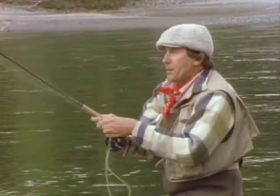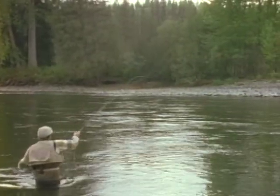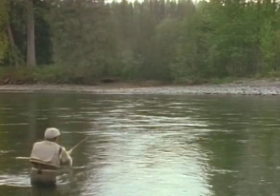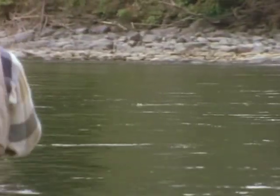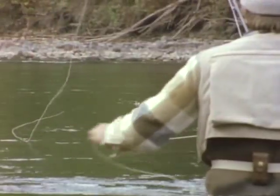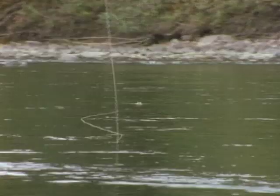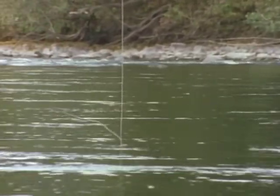Now let me show you that one more time. We'll make our cast out and slightly downstream. Let the fly land on the water. Put a little bit of belly in your line there. That sometimes is a good thing to speed the fly up a little bit. Now you follow with your rod. So what you're doing here is using your rod and your belly in the line to make that fly wake as it moves across stream. That steady V is what you're looking for.